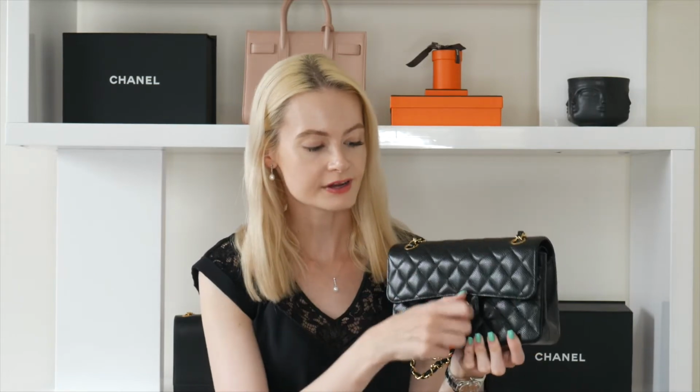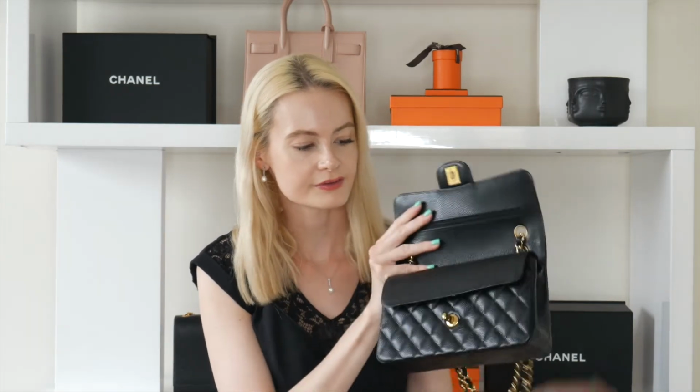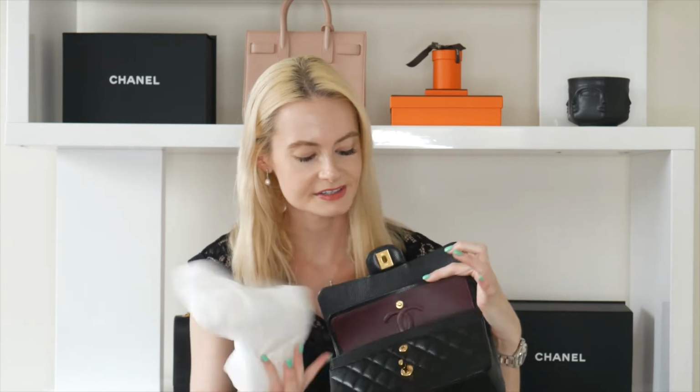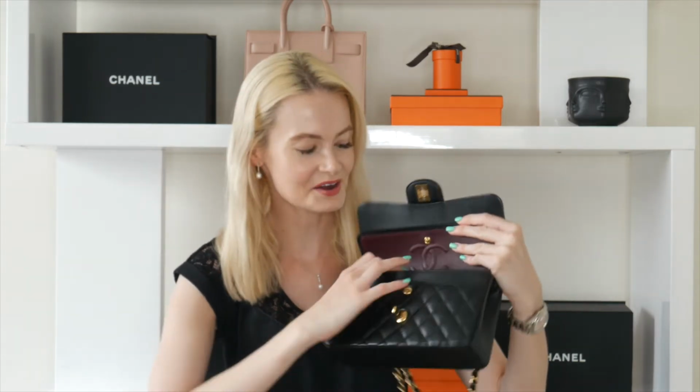Alright, so in terms of pros of this size, for me, this is the perfect in-between size where you don't have to make a compromise on what you're bringing. This can actually fit a lot, so I will open it for you. I feel like there's still gonna be the papers. Yes, there are still gonna be papers. There we go. Okay, not anymore.